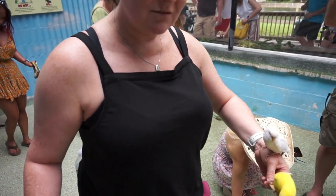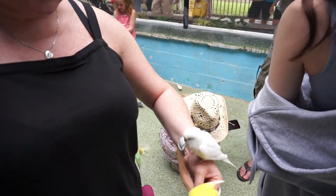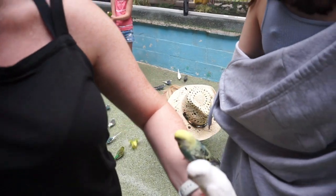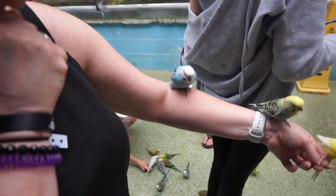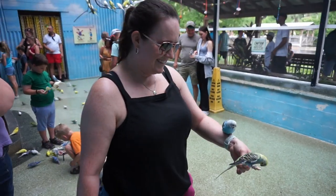You are in the aviary. Please remember you need to slide or shuffle your feet. You don't want to step or land your feet. And please do not grab the bird. When you have room, you do need to slide down into the aviary at the edge.